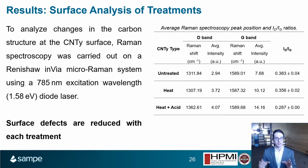Now this will come into play not necessarily in the 3 studies I showed today, but in the future, or in the final slide where I show you where we end up. So the big takeaway: surface defects were reduced with each treatment.